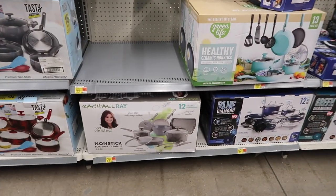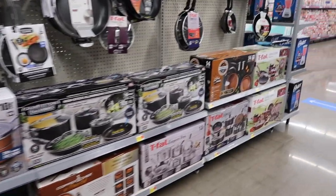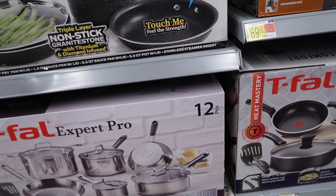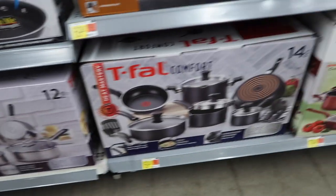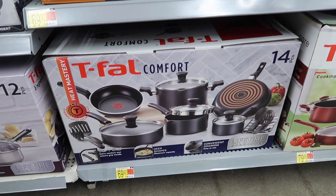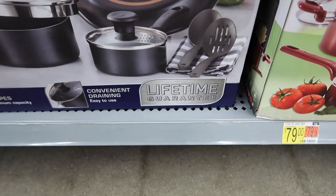Rachael Ray, I've heard good things about her. That's right at $100. And then T-fal. A lot of people say that these are really good. So this is $99 for a 12-piece set, lifetime guarantee, pure stainless. That actually might be what I need. Then we have a black set that's Heat Mastery, 14-piece set for $69, but also has a lifetime guarantee. Oh, it has the little drain tops and everything.